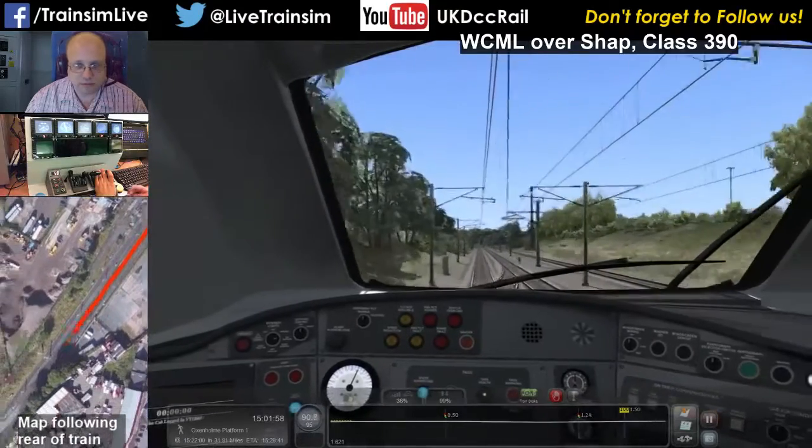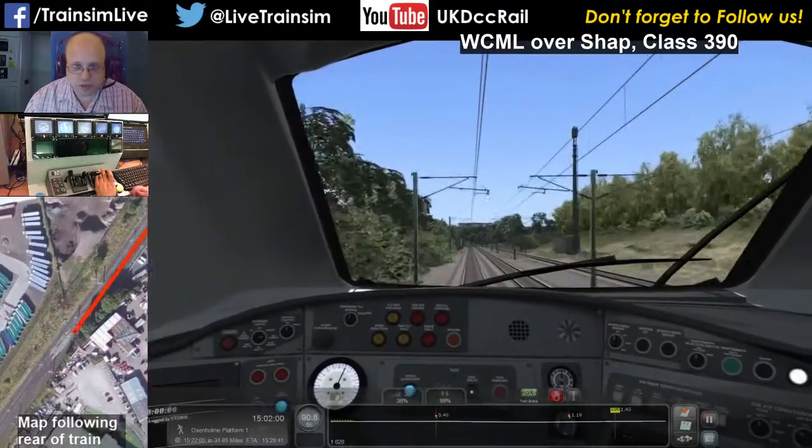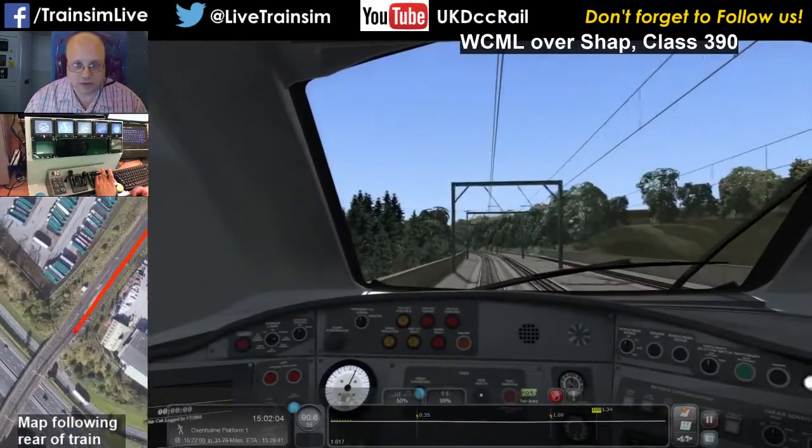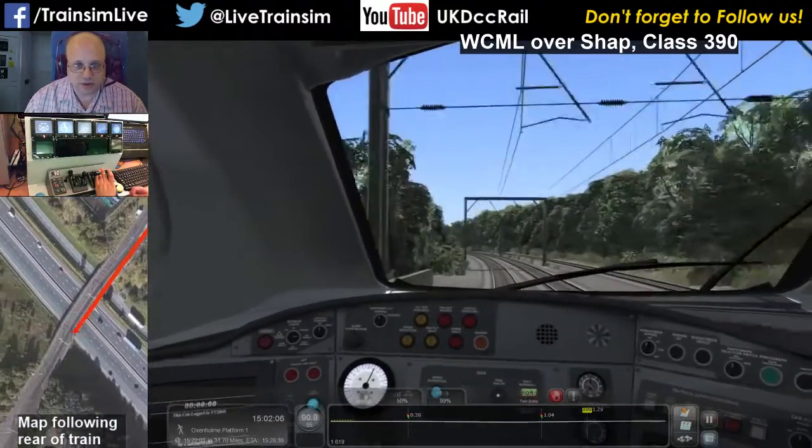Yeah, you're right. Moggy says the 87 is really rewarding to drive once you've mastered the controls. Absolutely. Like any of the complex locos, really. They're worth the effort to learn to drive them.